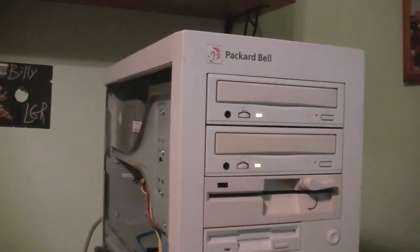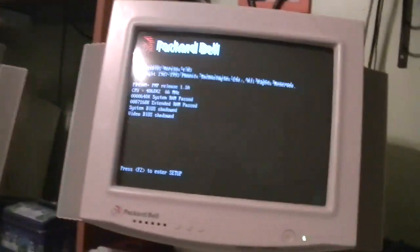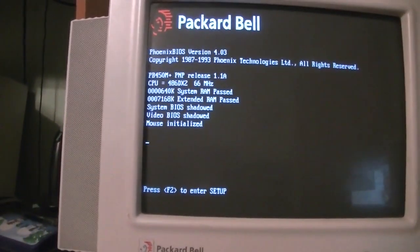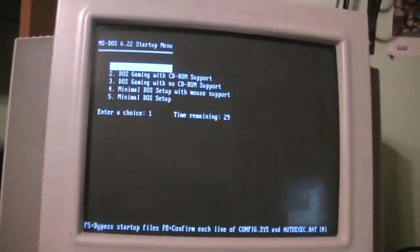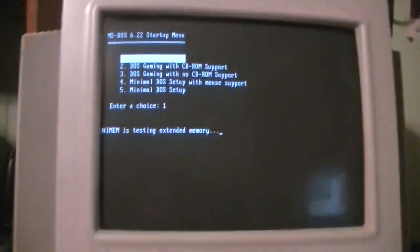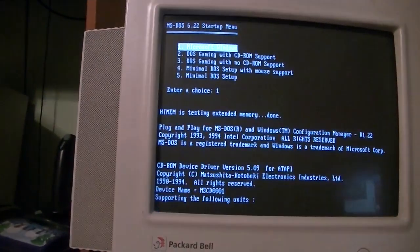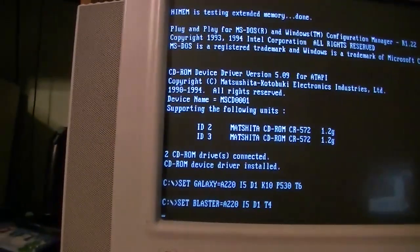Both drives light up. Okay, I'll go into Windows. See, it picked up both CD-ROM drives.